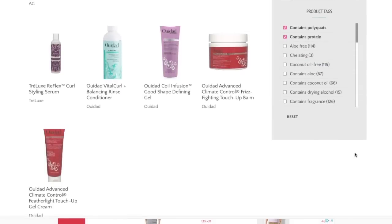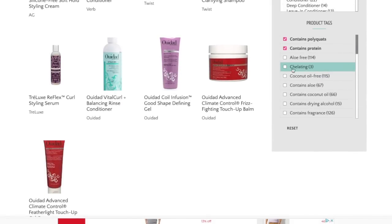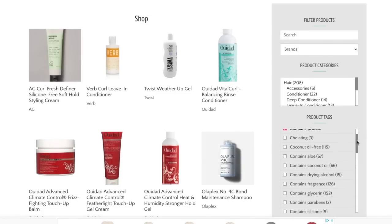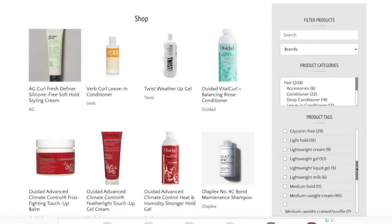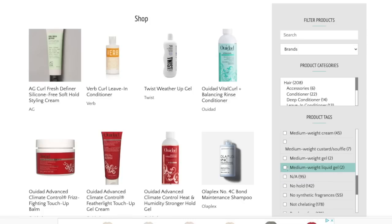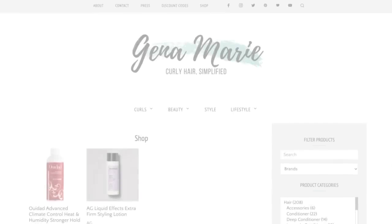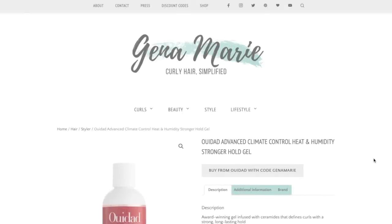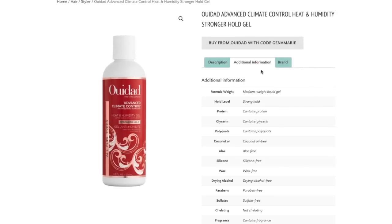I also have them in there for the hold level. That one is based on my experience with the products. Everyone, depending on how you apply it, can get different hold levels. So just keep that in mind. But I still wanted to include it because I know a lot of you are looking for strong hold gels that have humidity blocking ingredients. So for humidity, you would look at the polyquat filters that I have. So there's some for contains polyquats or polyquat free, if that's something you're looking for. So lots of different filters on there.